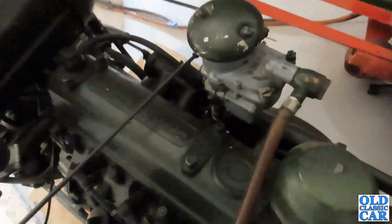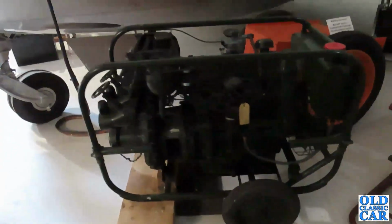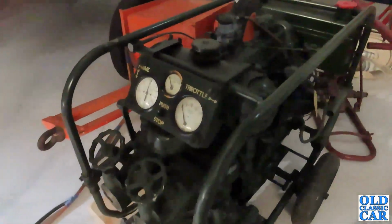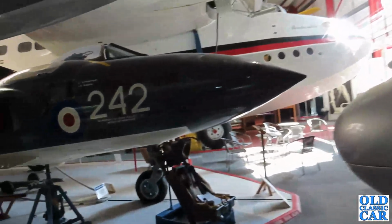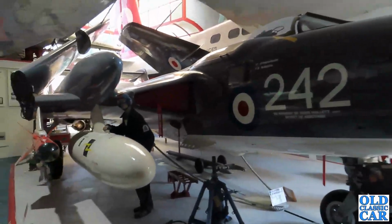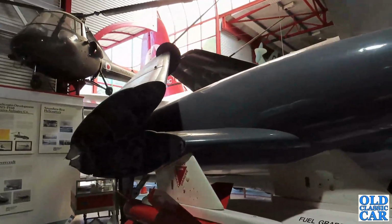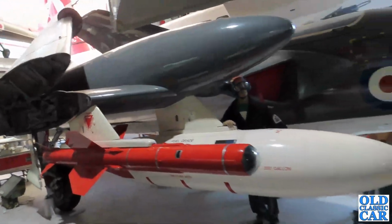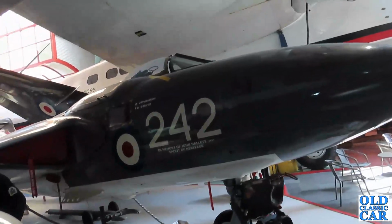Coventry Climax engine here. Facing the de Havilland Vampire, we have the Sea Vixen, the de Havilland Sea Vixen. This was designed with carrier operations very much in mind, hence the folding wings. Again, a twin boom aircraft. You should be able to see that once we go up into the heavens. But yeah, these were a phenomenal bit of kit, these were.